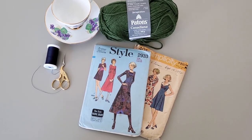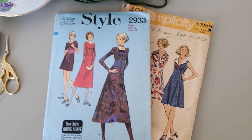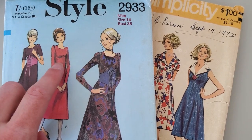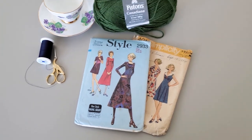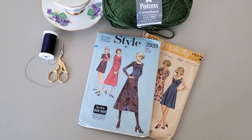So I forgot to tell you guys about a couple other patterns I picked up. I got this vintage Style 2933 pattern, and the detail in this pattern that made me want to pick it up is this interesting waist. You can see the middle of the dress has this almost diamond shaped waist panel, and it can also have a variation where it laces up, so I thought that was really neat.